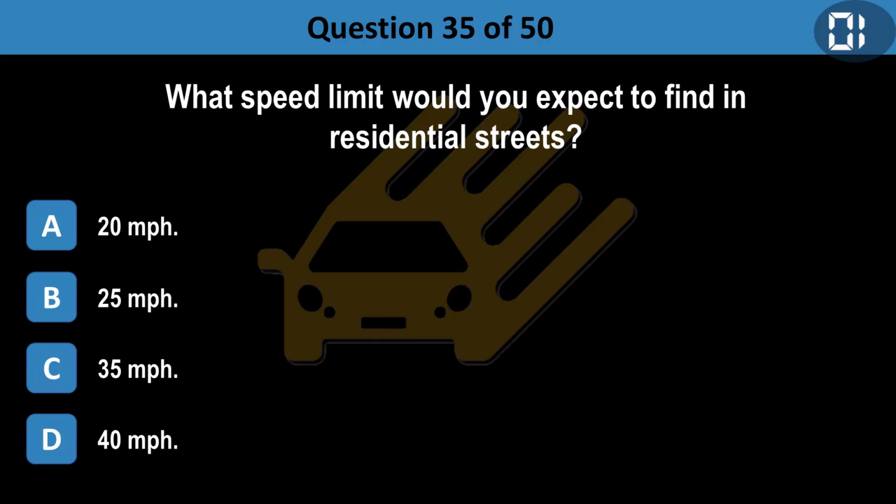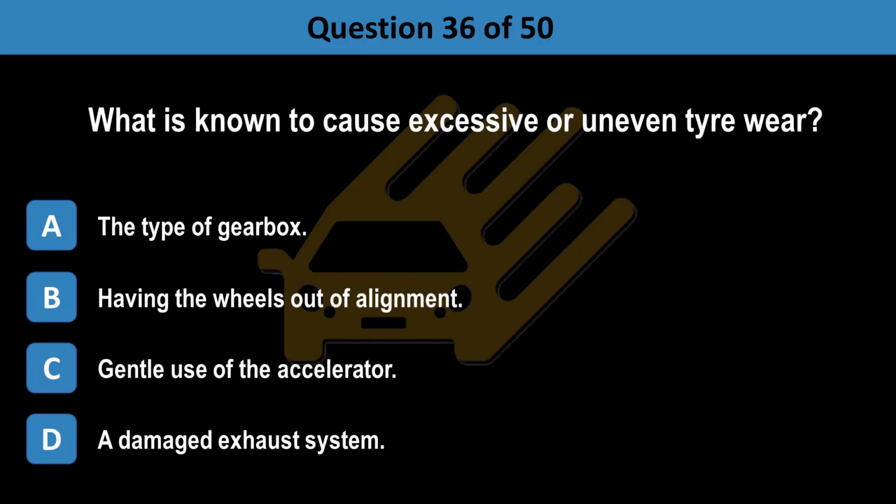The correct answer is A. 20 miles per hour. What is known to cause excessive or uneven tire wear? A. The type of gearbox. B. Having the wheels out of alignment. C. Gentle use of the accelerator. D. A damaged exhaust system.